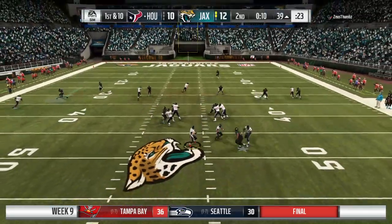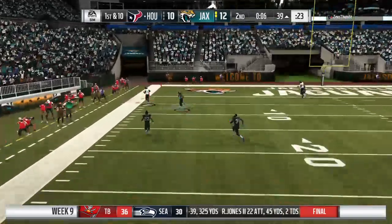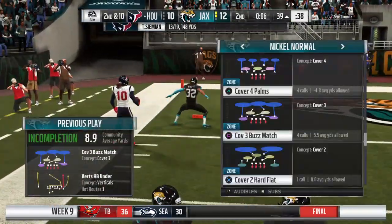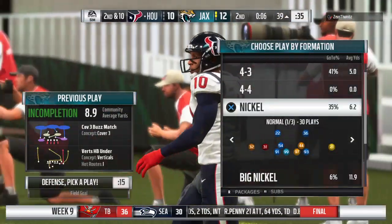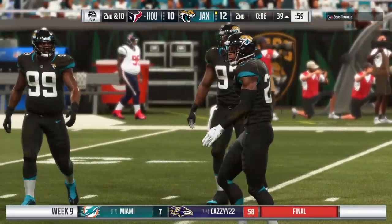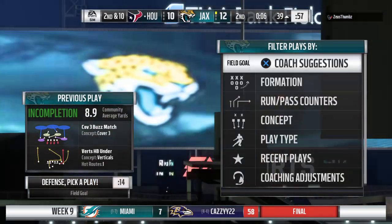On 1st and 10, Simeon buying time to his left. Now he'll square up and throw deep left sideline. And that'll be incomplete with just 6 seconds left on the clock. And now a timeout defensively after that first down play. So they're going to make this offense sweat out half number 1.